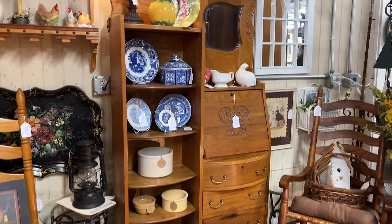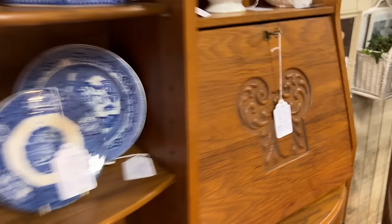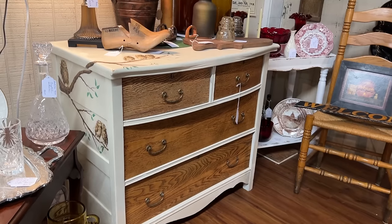You might have seen our video shopping at the ReStore, and we saw a piece very similar to this for half the price. So if you get to shop at a Habitat, get to it because they have great prices there.